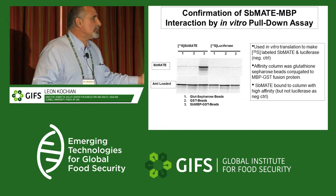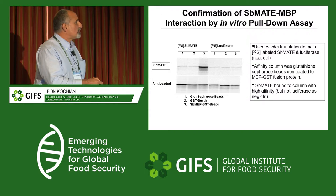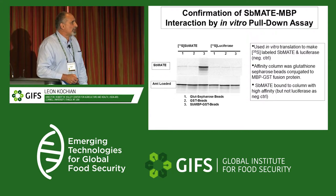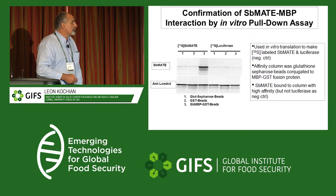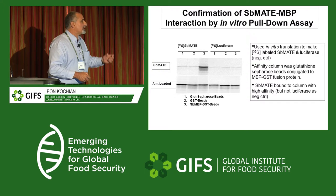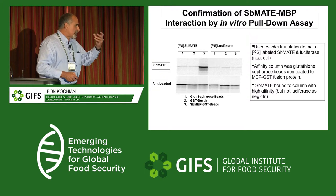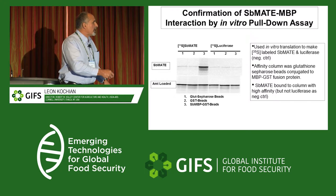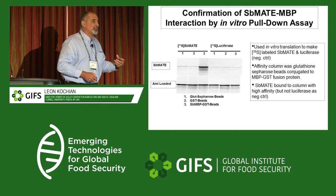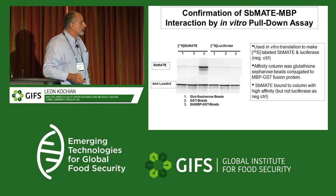We validated the yeast two-hybrid work with both in vitro and in vivo assays. Here is an in vitro pull-down assay where we used in vitro translation to make radiolabeled SbMATE. We also made radiolabeled luciferase as a negative control. Then we made an affinity column where the metal binding protein was attached to the column. We ran the radiolabeled proteins through, and only the SbMATE binds to the SbMBP, again verifying in vitro that the two proteins bind.